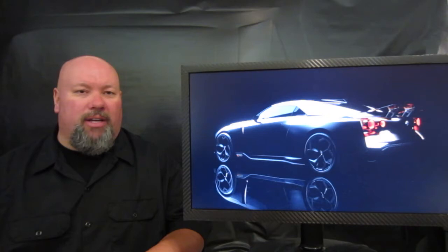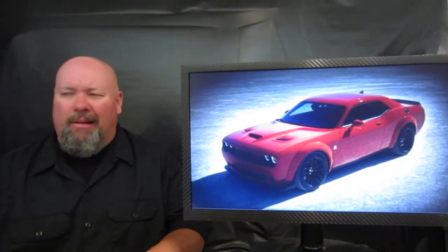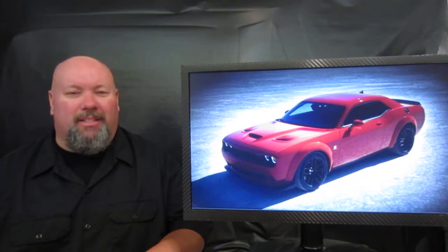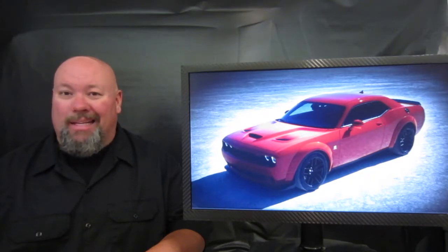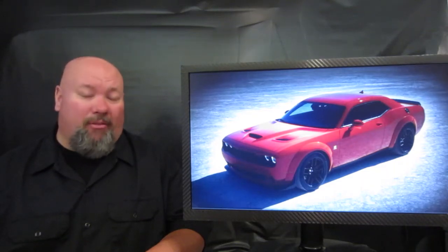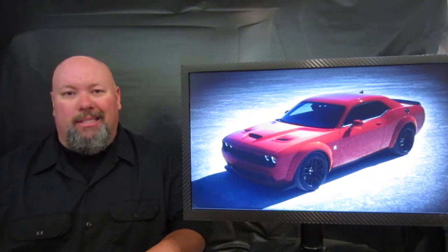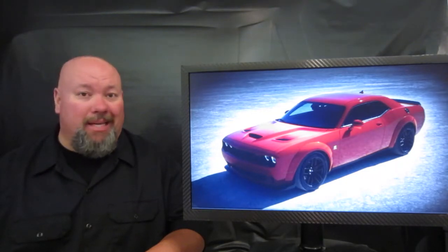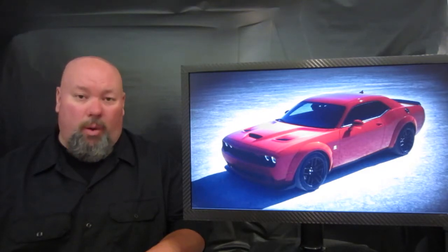FCA is showing the refresh version of the 2019 Challenger over the next several days. Now, I say refresh, it's the same automobile that we've known and loved for several years, as it's definitely waiting its brand new complete refresh over the next couple of years. Now, this is the brand new Scat Pack version of the Challenger, and obviously one of the biggest things you notice is that the Hellcat hood makes its debut on this particular vehicle as its standard equipment.